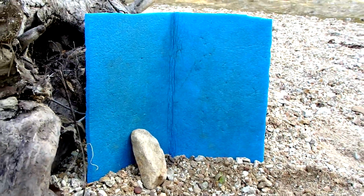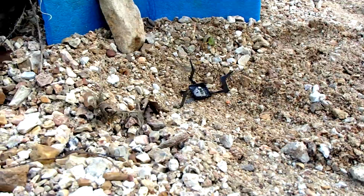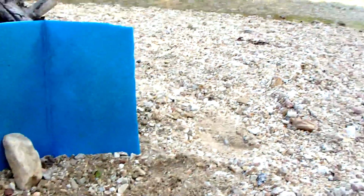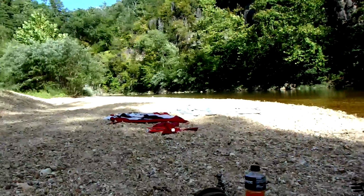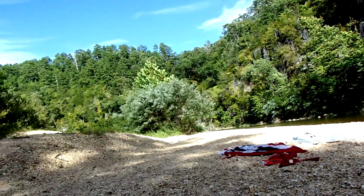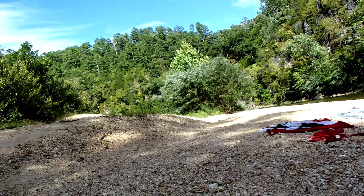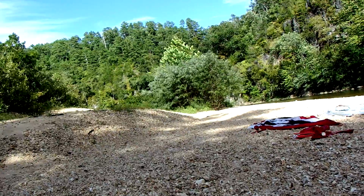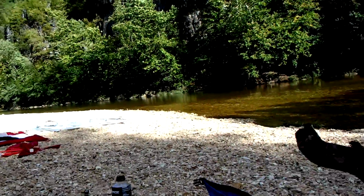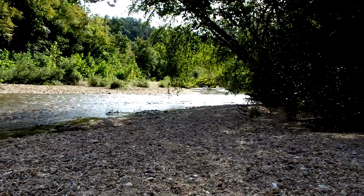with my ghetto windscreen here, and I dug a hole to try to get it a little bit lower than the wind. For some reason I left my windscreen, so that wasn't too smart, was it? But my goodness, it's a beautiful day. Very, very nice day. Very hard. I'm definitely out of shape as far as the hiking goes, and you get better at it.